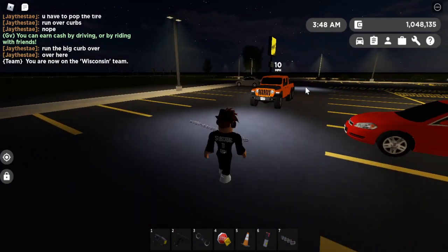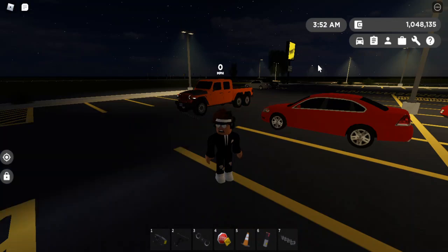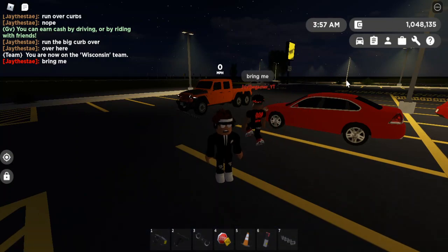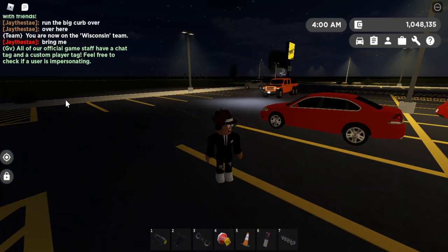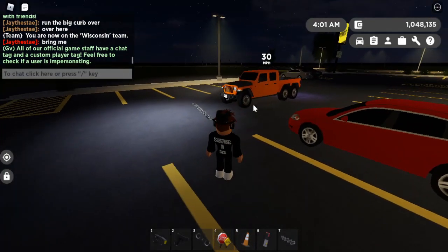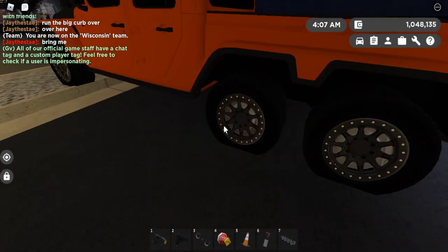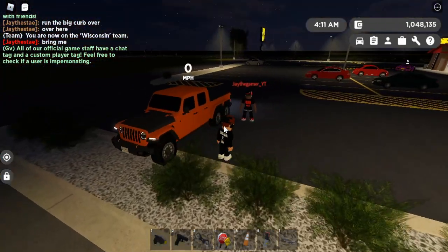Oh, I think you have to be a criminal for it to pop. And also, whenever you switch a job, it is going to take you back to the dealership, which is one thing I think that isn't the best. But, you know, stuff happens. So, did the tires pop? Yes, they did. Tires did pop. The way of telling is if the tires kind of go into the ground, looking like a flat tire. But overall it does work.